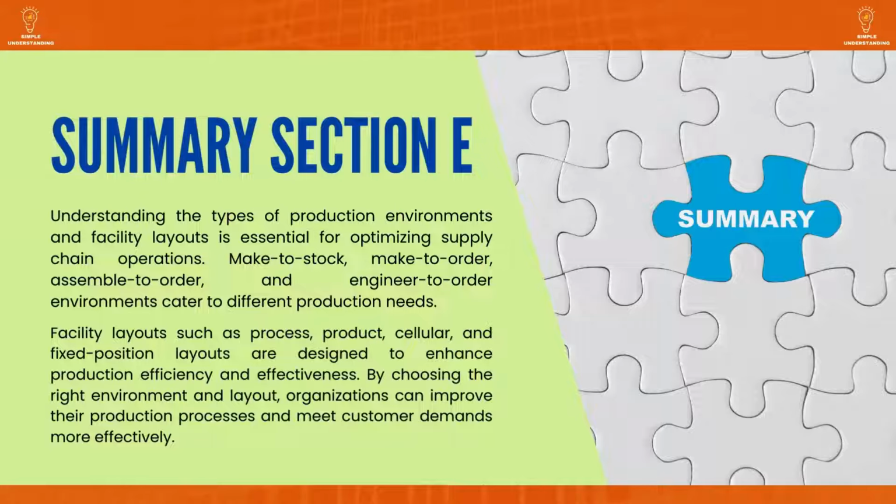Conclusion: Understanding the types of production environments and facility layouts is essential for optimizing supply chain operations. Make-to-stock, make-to-order, assemble-to-order, and engineer-to-order environments cater to different production needs. Facility layouts such as process, product, cellular, and fixed position layouts are designed to enhance production efficiency and effectiveness. By choosing the right environment and layout, organizations can improve their production processes and meet customer demands more effectively.